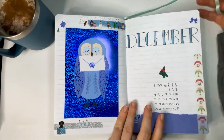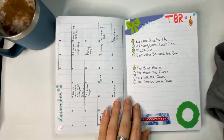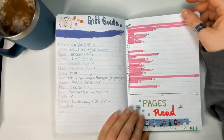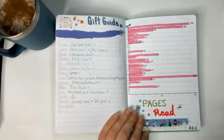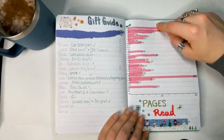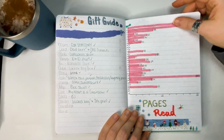And then finally, my completed December spreads. I'll admit, these are not as completed as I would like for them to be. I had a lot of 0 days in December, but to be fair, my work life was absolutely insane for the entirety of the month. It was just crazy. I'd come home and I would be so incredibly dead.